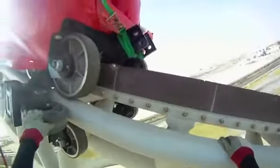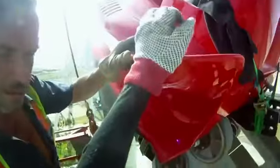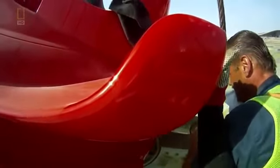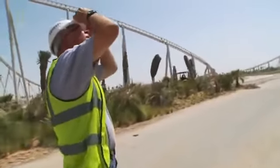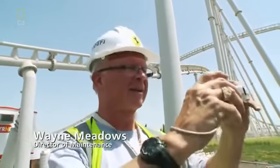Hey, a little bit turning and looking. Hey, be careful here, yeah? While loosening the safety rope in the back, the crane basket comes dangerously close to the expensive train. Granig's co-worker protects the train with his hands. Maintenance director Wayne Meadows arrives to see this extraordinary operation. And this is really a milestone to be able to see a car sitting on top of that 52-meter hill. It's exciting, it really is.